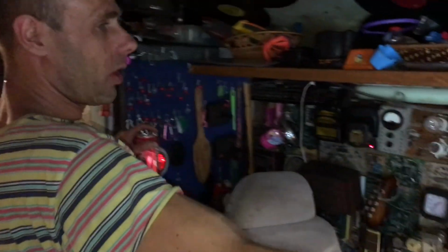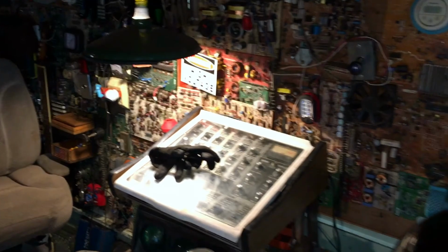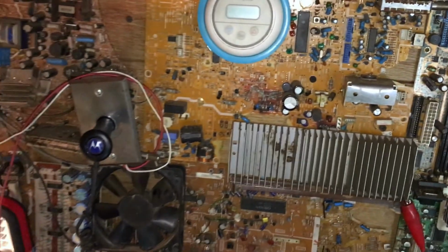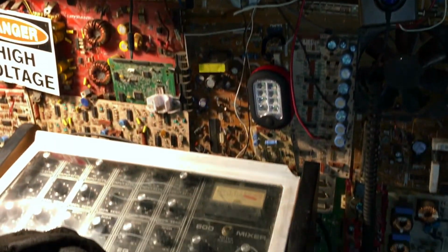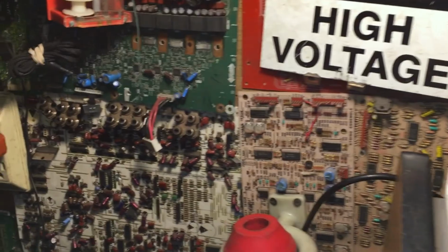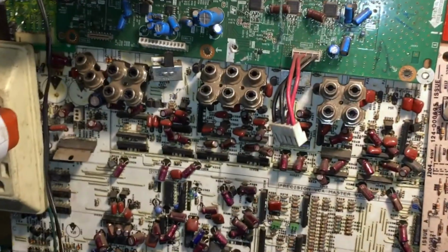And then of course on this wall here, I call this my Flux capacitor wall. I've yet to have time travel, but I'm working on it. 1.21 gigawatts at 88 miles per hour. It's just old Nintendos, DVD players, VCRs that have gone to junk, and I've pulled them out and salvaged the chipboards off of them. So make some wallpaper out of capacitors, diodes, transistors, resistors.